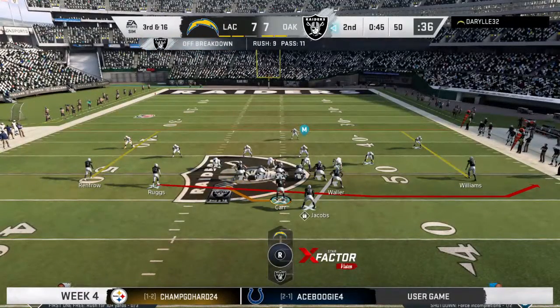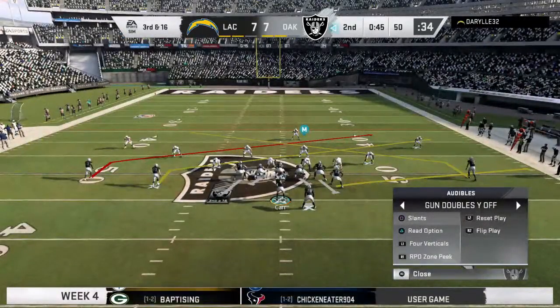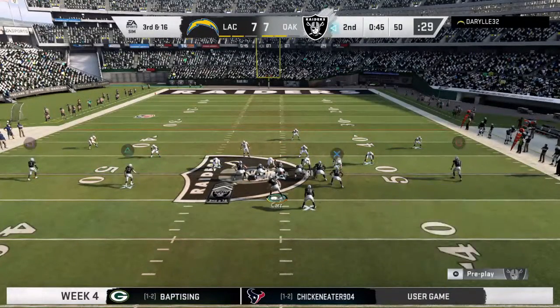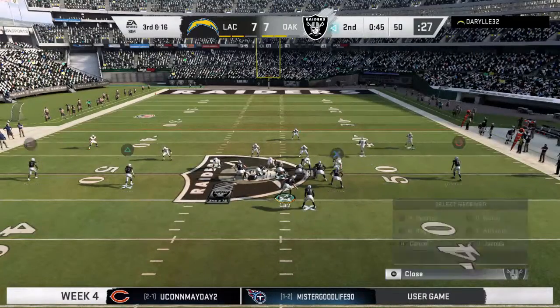Touchdown, defense. Hey, watch it, watch it. Go Chiefs. 93. 93. Hey, zoom.